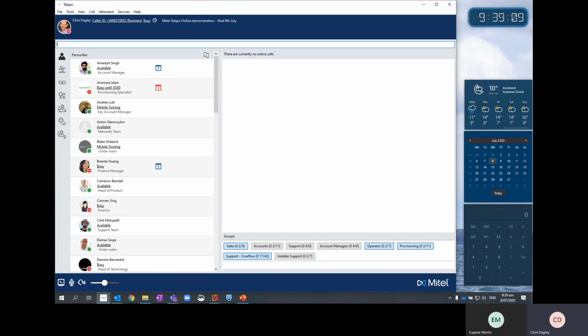And if you've got a single screen, you can actually have this sitting in the background. So when it becomes activated, when an incoming call arrives, or if you do a quick key dial, it simply jumps to the front, and you can then have full control over any of your calling.